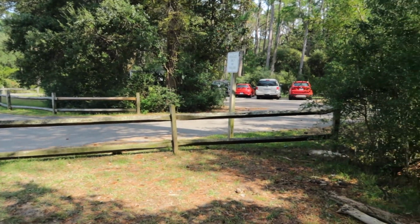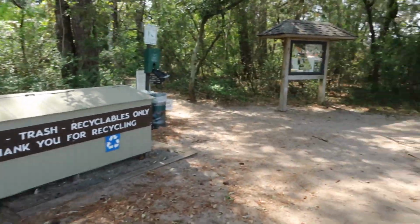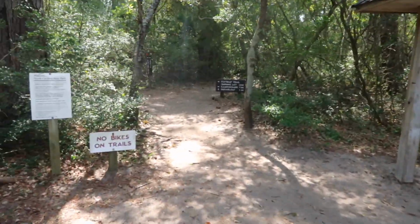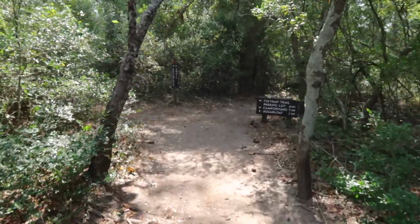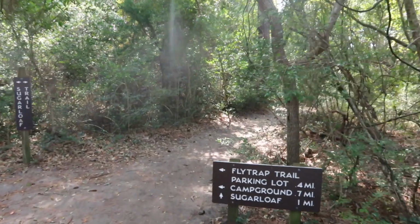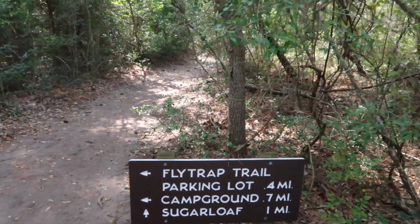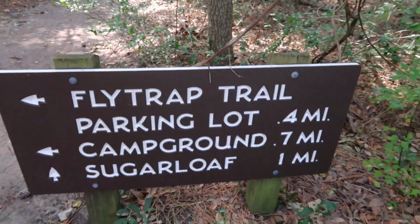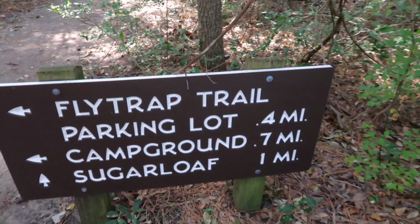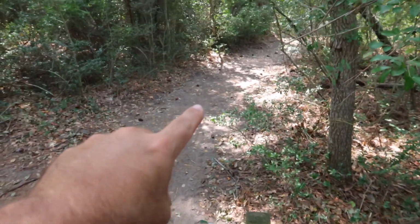So right here is the parking area down here at the boat launch area where we're at, and if we turn around, right here is the entrance to the trails, and they have a couple of different options. We have the Flytrap Trail, which is pretty cool because Venus flytraps are actually native to this area here in North Carolina. And it's only 0.4 miles down that trail. And then we have the campground, which is only 0.7 miles. And then Sugarloaf is a 1 mile hike in this direction here.